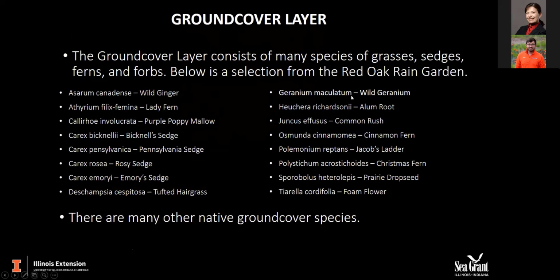So I like to say that this is my first overwhelming slide, but I will tell you now that we have a comprehensive plant list, plant selection on our website. And Eliana, I'm not sure if you could put that into the chat box while I'm talking here, but we do have all of these plants within our website.